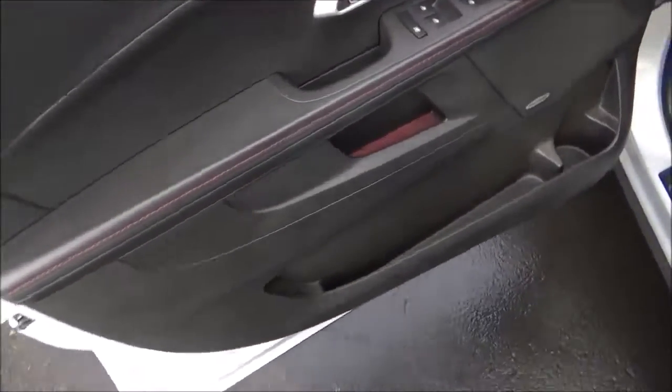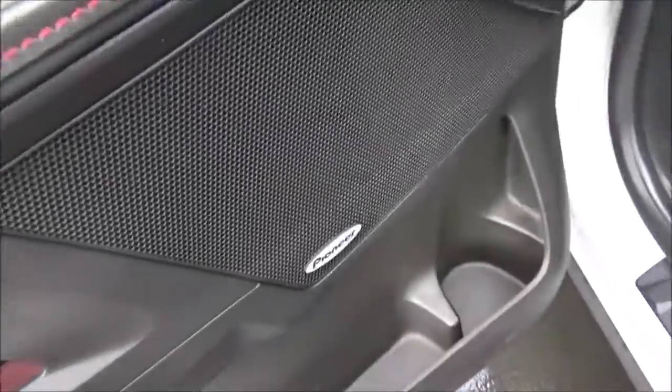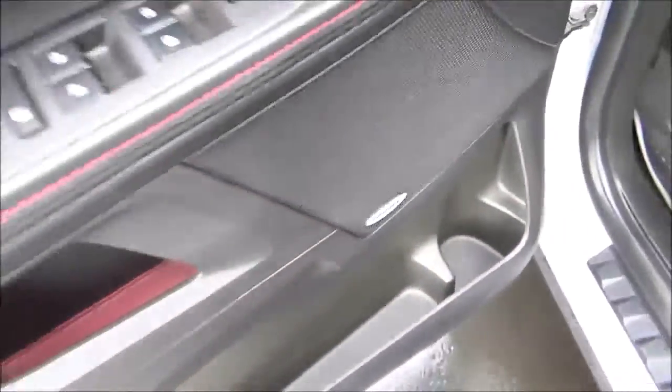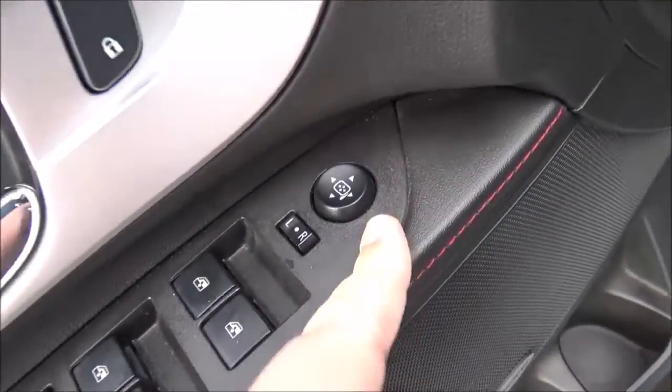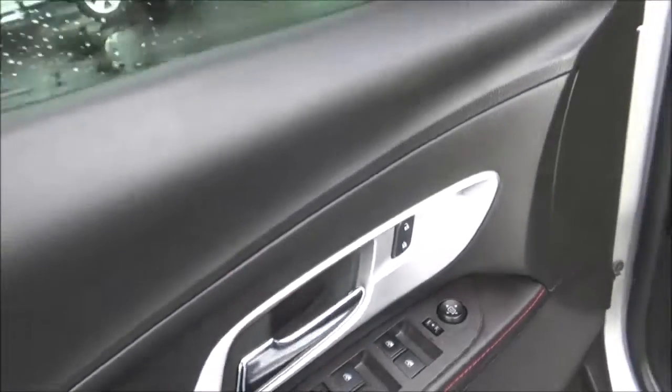On the driver's door panel, you have a couple storage areas, bottle holder. It has a Pioneer sound system. Got all the power controls for your windows, mirrors, your door locks.